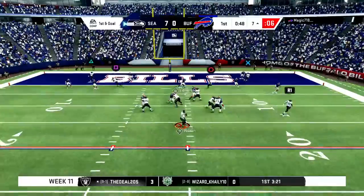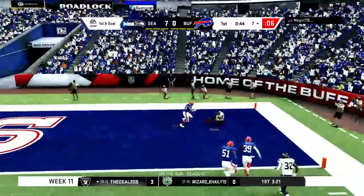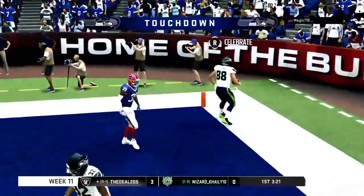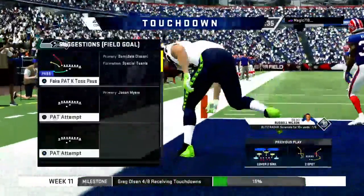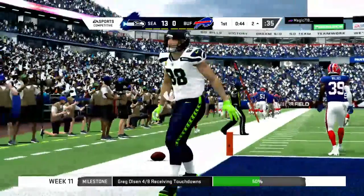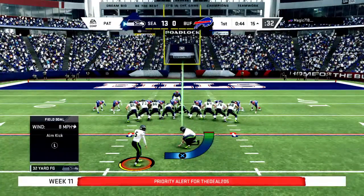From the gun, it's Wilson. Flush to his right. End zone caught. Touchdown, Seattle. Greg Olsen, his 4th touchdown on the year. And the Seahawks are able to stretch that lead out a bit further.